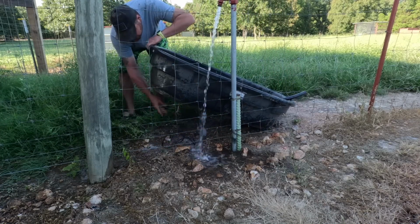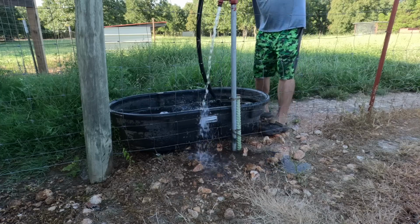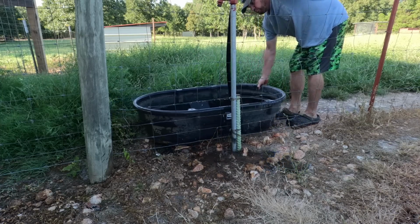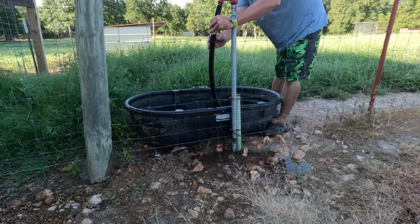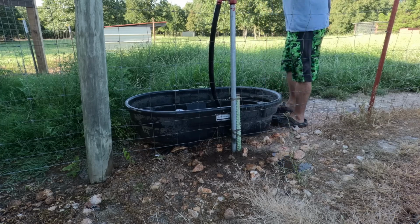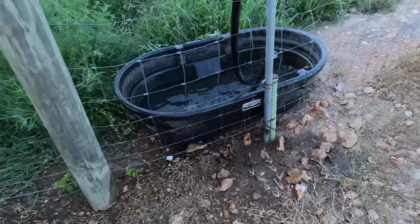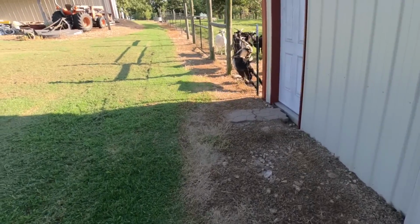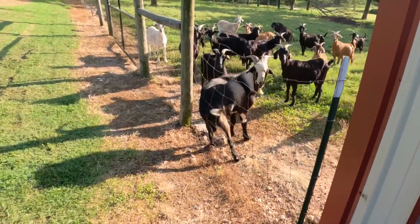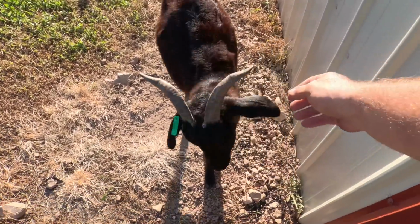I got the cord hidden underneath here for the dog. Don't tear it up. Alright, let's get this filled up. Okay, filling it up with some nice fresh water. We gotta get in here and open this gate, and I just made it a mud hole. So the goats are thinking I'm fixing to feed them, which in essence I am fixing to feed them, but not grain. They're fixing to eat some weeds and grass.